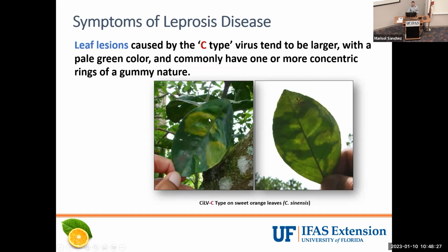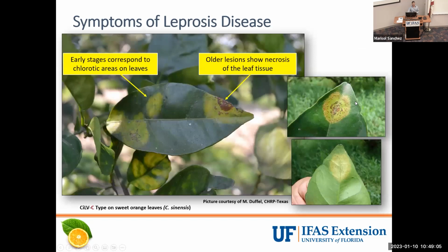Usually it will be a single spot like this, but depending on the flat mite population, many mites can be feeding on the same leaves, and these spots can coalesce and become a blotchy appearance, as you can see on the right side, for example. But when you look closely, you will still be able to see some rounded, concentric ring type symptoms on the leaves. And here is some more examples.